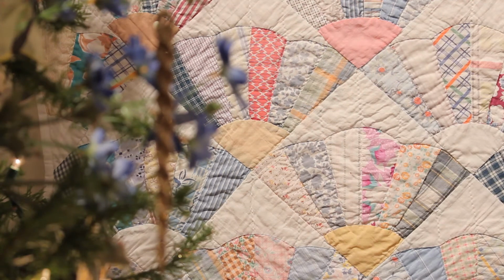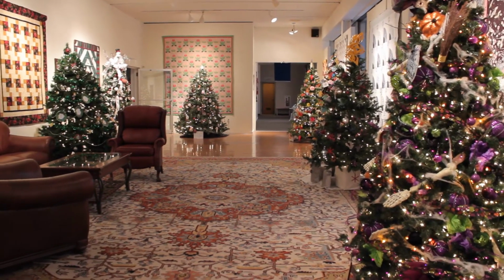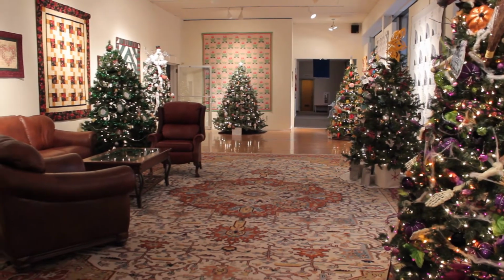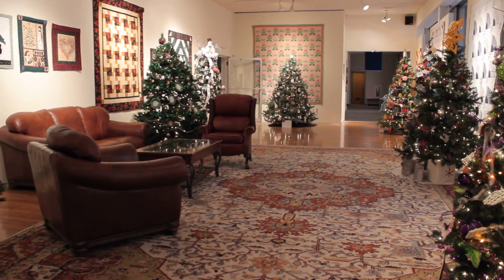But I think it lends a really nice atmosphere to some of the decorated trees that are in here too. We've got the BC Stitchers here. We've got a quilting guild that's here. The 4-H club is here, and so it's really kind of a nice complement, I think, to the kinds of trees that are on display. Yeah, gorgeous.